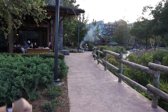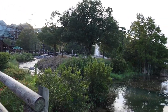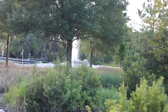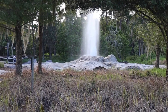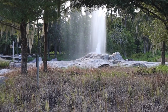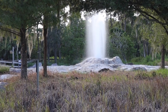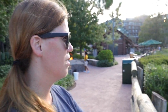Fire! Oh, looks like they're making s'mores. Oh my god. I don't know if I should look at the s'mores or the geyser going off. Let's see how long the geyser goes for. Wow, do you hear that roar? It's so loud. There's the geyser. That's cool. So loud. I think they only do it until 10, so that makes sense. I can see why they don't do it all day long. Yeah, it's like once an hour. That's loud. Pretty cool.